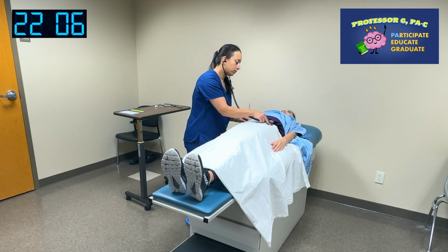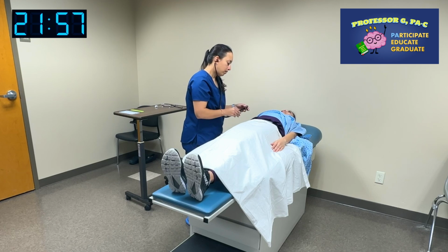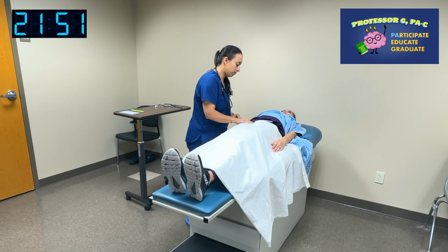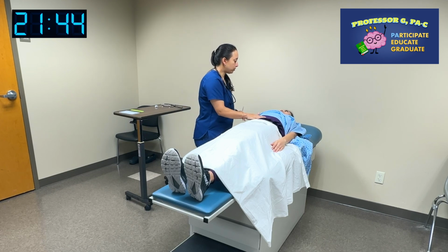Okay, so I'm going to listen here for femoral and here for femoral. Okay, also in that area, I need to palpate your femoral lymph nodes. Okay, so just in this area, so I'm going to do right here and the same thing on this side. Okay, very good. Now we're going to move on to percussion of the abdomen.